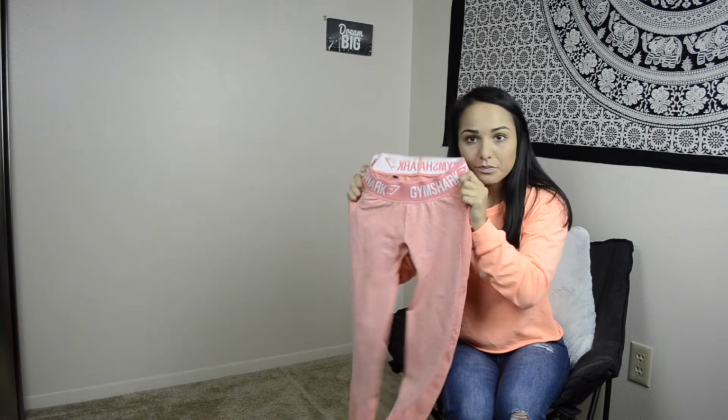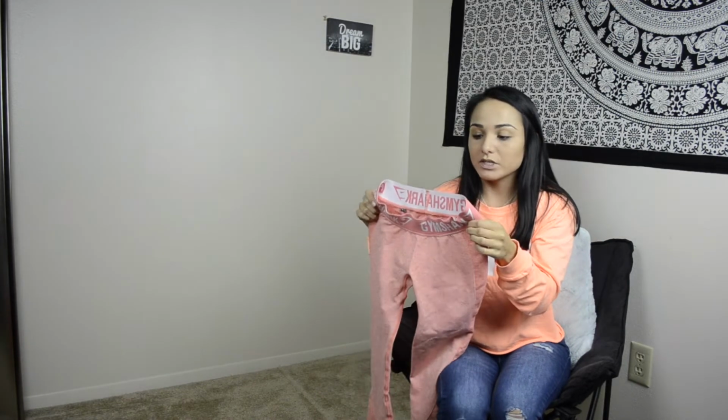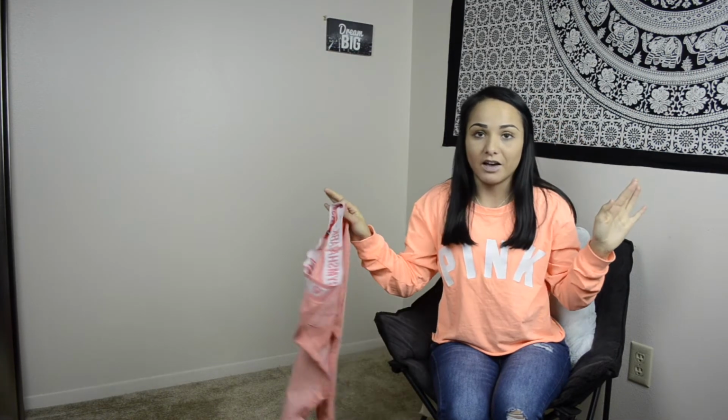So I think they were probably the first or second collection. I have no idea. I'm not like a Gymshark expert or anything. But these, I really wanted to get leggings that were not black, because I could just have 100 black leggings and wouldn't care. But I told myself that I needed to get some colorful leggings, because I just needed to be bold. I just needed to be different. I just needed to put myself out there.